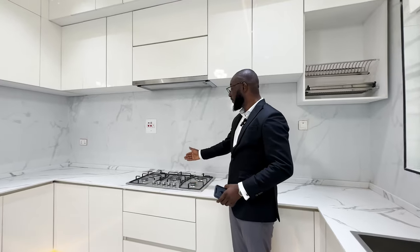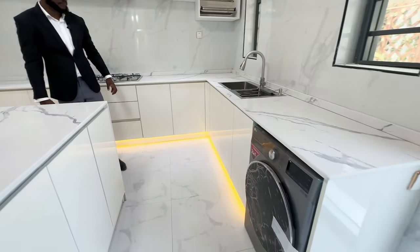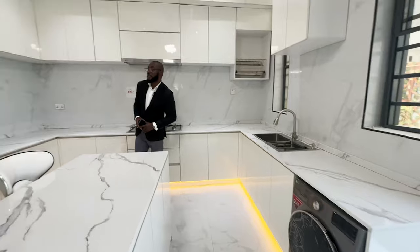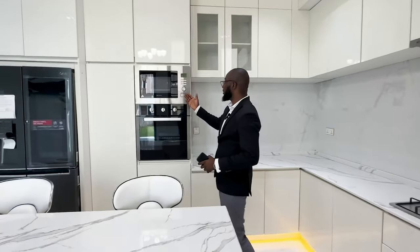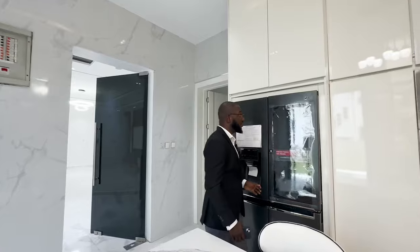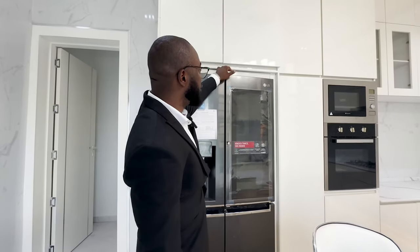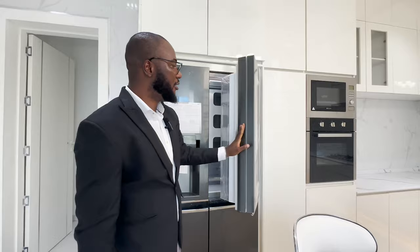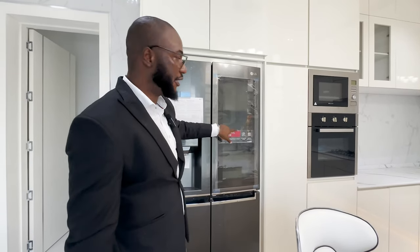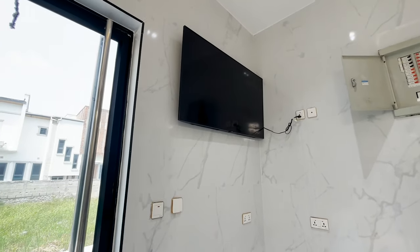Hotpoint appliances. So you have your 5-burner hob extractor from Hotpoint. So you quick focus down, you see that lovely LED strip that just adds some warmth to this kitchen. Your Hotpoint microwave and oven, and a very, very special LG fridge. Now, this is the top of the line LG fridge freezer, and very beautiful technology. You have the knock, so it has like a double door, a door in a door here. So you knock and you can see what's in your fridge on the screen right here. Very beautiful technology. CCTV camera over there as well. And if you spin around, because of course the cook needs some entertainment, they've installed a television for you already.